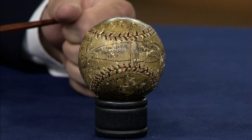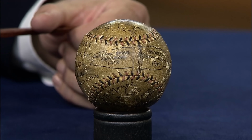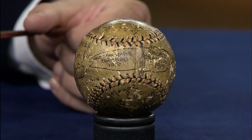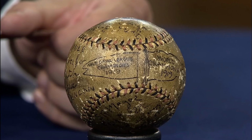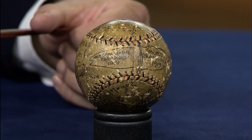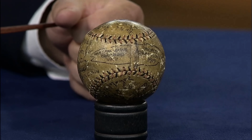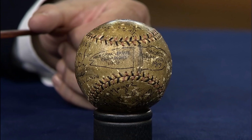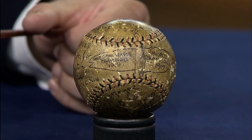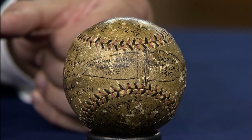Wow. The guest shared a unique piece of sports history, a 1919 World Championship baseball that had been gifted to him around 38 years ago when he was just 13. It was a farewell present from a family friend who was heading back to Texas. It went down to Virginia with me for a while, and then back here to Ohio, and I just brought it in here to see what you might have to say about it.